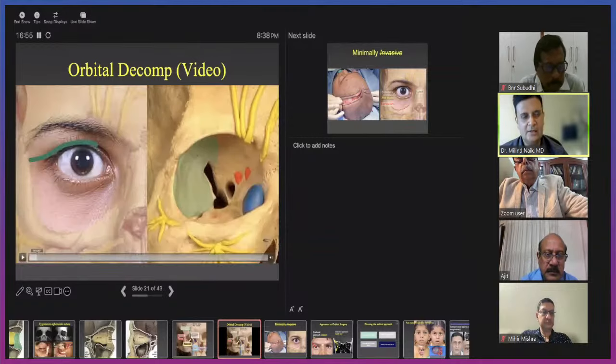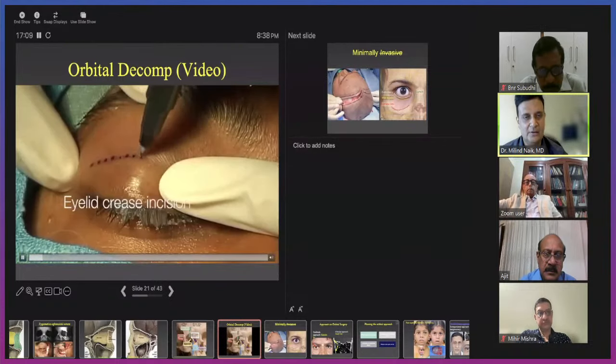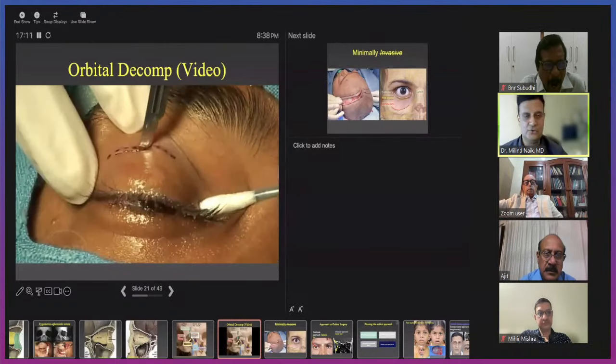Yeah, this is the eyelid crease incision, and you can see the highlighted part on the bone here, which we will have access to if we go through the eyelid crease. Through canthotomy, you get access only to the lateral wall of the orbit.